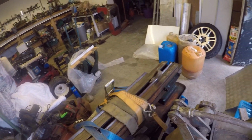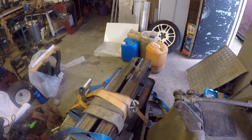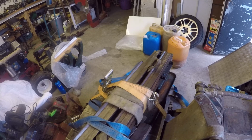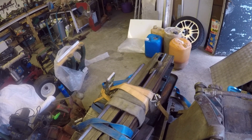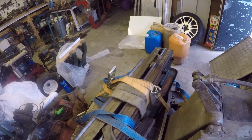In fact, I think I can probably centre it up on there and get the legs back on. I was going to turn it over and paint the underside, but I am not going to. I'm going to put the legs back on and paint the underside with it on its legs, because it's so bloody heavy and I dare not turn it on its side. God knows how much it weighs.